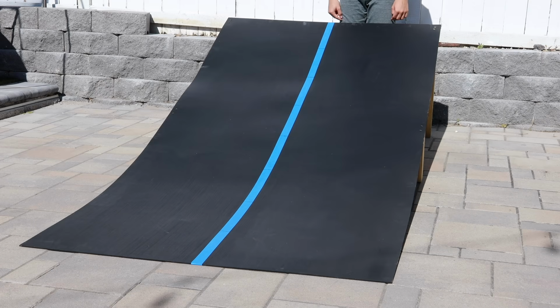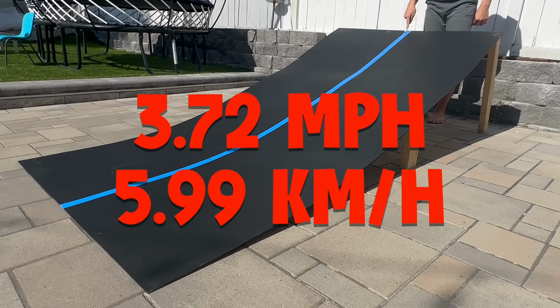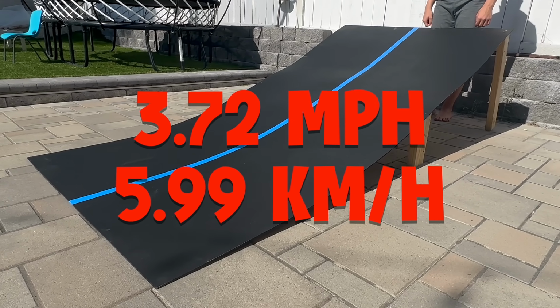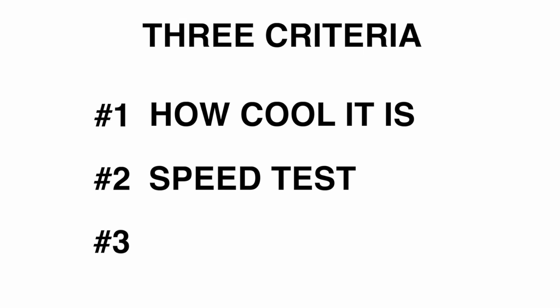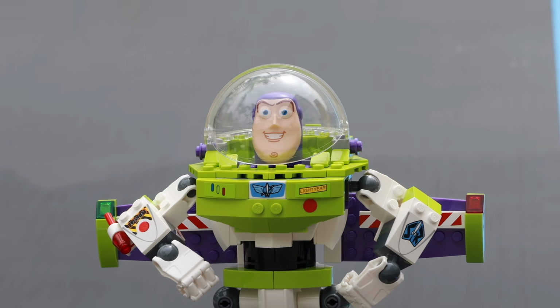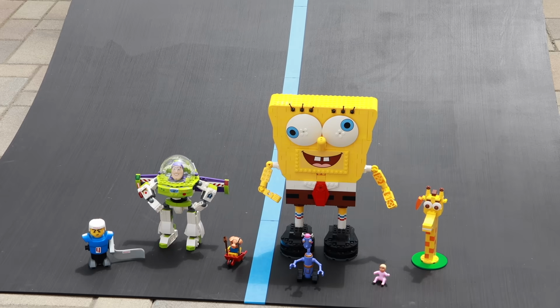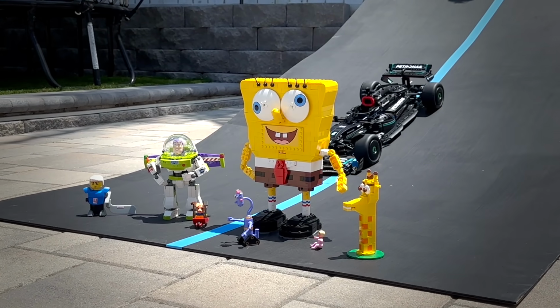Well, it technically didn't drive, it more just did somersaults down the entire thing. But the speed of the car ended up being 3.72 miles per hour or 5.99 kilometers per hour. And now the final part of the ranking system is the destruction test. I got some band Lego sets that are a little unsettling, and I'm gonna have every car run into them to see how much destruction they can do.